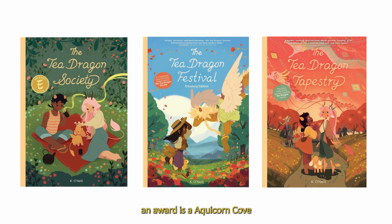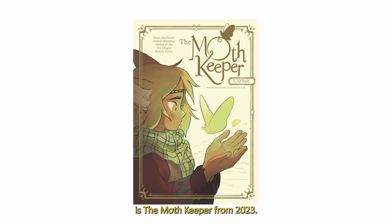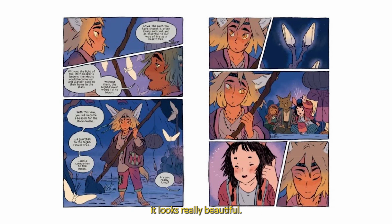Another story that won an award is Aquicorn Cove. It's from 2019 and instead of dragons there are magical seahorses. But the seahorses are also cute. Yeah, it's kind of a trademark. And their newer story is The Moth Keeper from 2023. It seems their art style changed a little bit, and honestly it looks really beautiful.